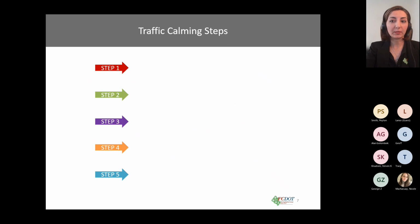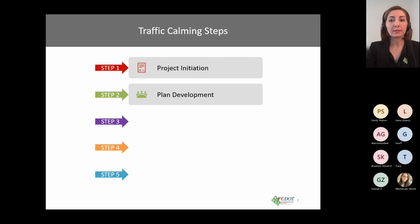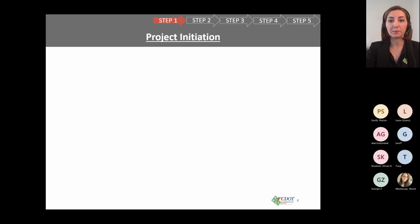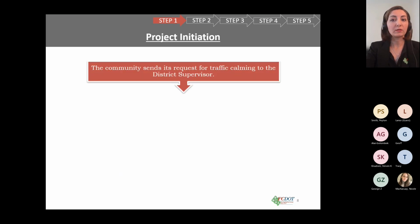So the upcoming program can be broken up into 5 steps. Step 1 is project initiation. Step 2, plan development. Step 3, community engagement. Step 4, ballot phase. And step 5, which is the final step, is project installation. I'll go over each step one by one. All traffic calming projects are always community initiated. So the process begins with a request from the community to the supervisor's office.